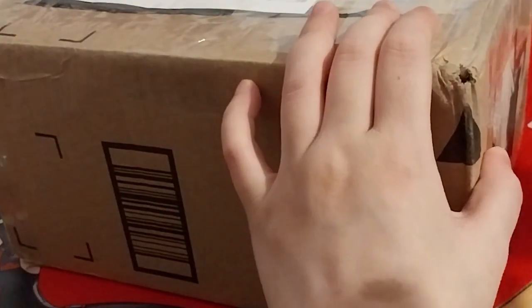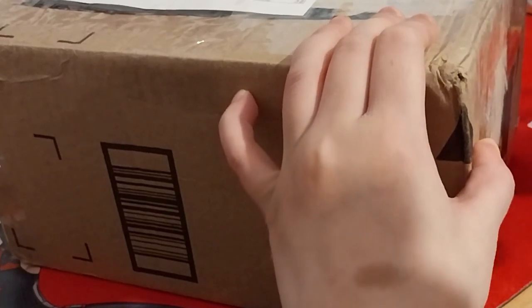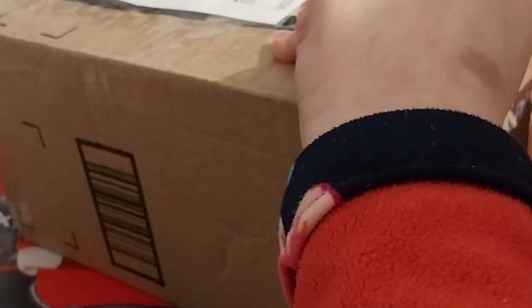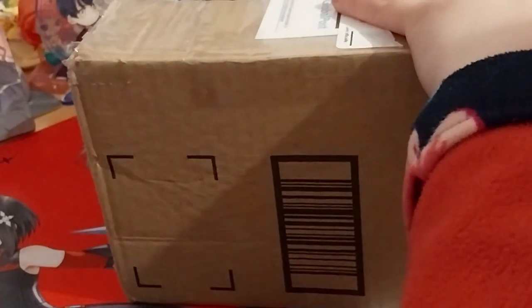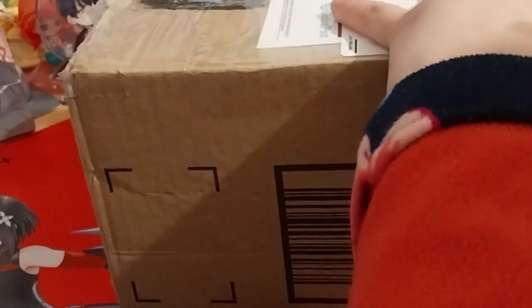This is my, I don't know if you can call it a PokeHaul, if there's enough Pokemon inside to call it a PokeHaul or not. Can't remember. But, yes, my big PokeHaul from Jay, number 6. It's been a lot.